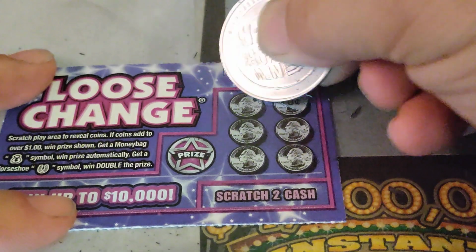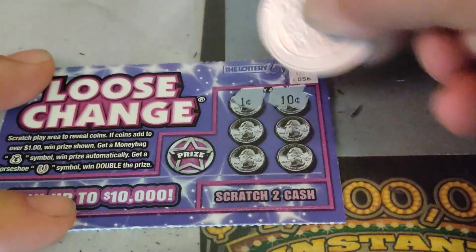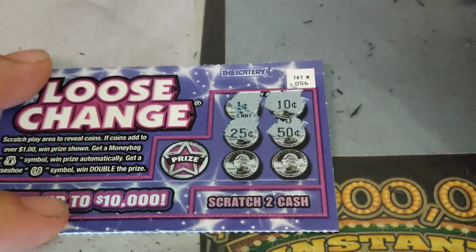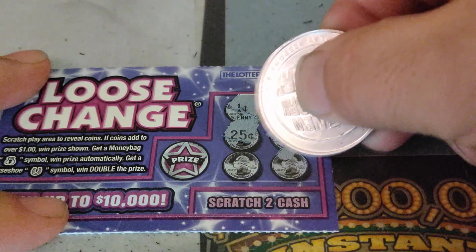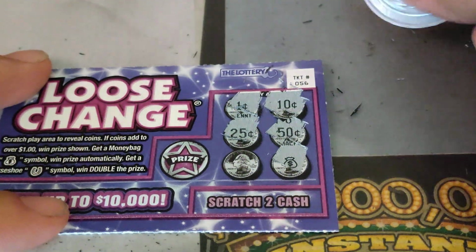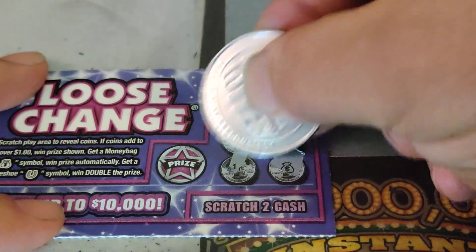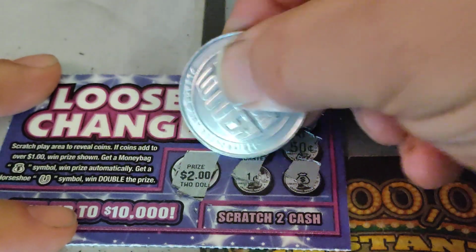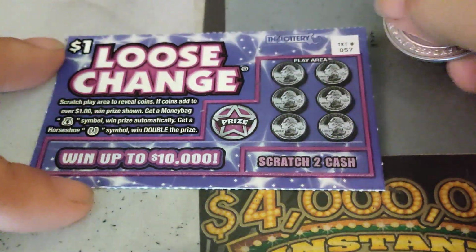Alright, what do we got? A dime. We got 11 cents. Ooh, 61. And 25, 50, 75, 85, 86 cents. Oh, we got a bunny mag. The bunny mag is an auto win, so we win no matter what this price is over here. What do we got? Money bag has got us $2. Alright. Cool. Love a little bunny mag in my life.